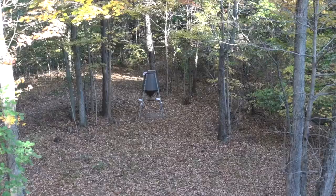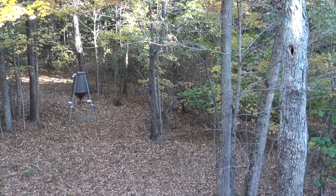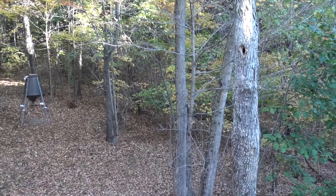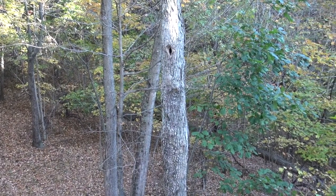And the first night out, we were able to sit out on the feeder stand, we call it. We set up a new Boss Buck gravity-fed feeder this year. The deer have been hitting it pretty regularly. We did have some deer being chased through the area. We were only there a few hours and nothing came in to the feeder that night, so we really didn't see anything worth shooting. Next morning, we got up bright and early, 29 degrees, beautiful October morning.